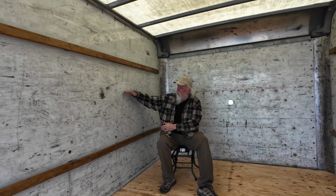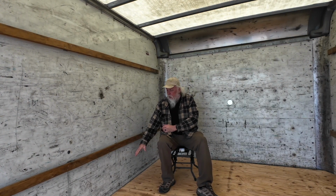You try to put a refrigerator in or a normal piece of furniture and it's hitting the wall on the top and the bottom is sticking out from the wall. You also have wheel wells and the gas tank fill and everything cutting up your floor space. We have none of that in this truck. It's wide open. It's a nice square box. It's going to be easy to build, and that's a big advantage.